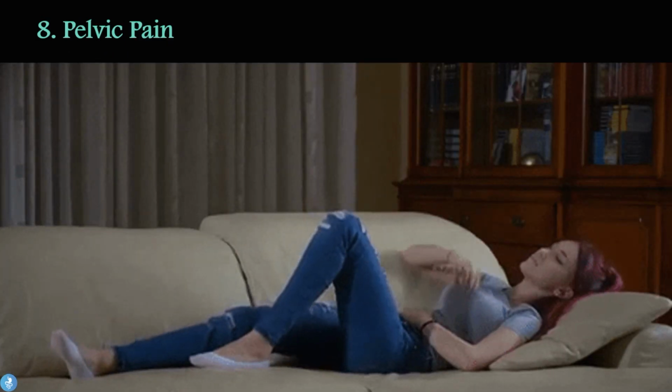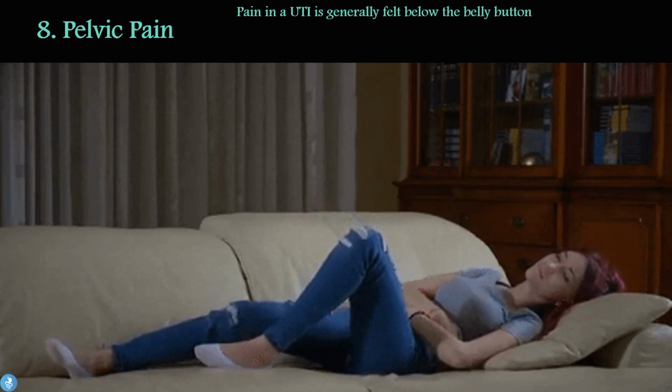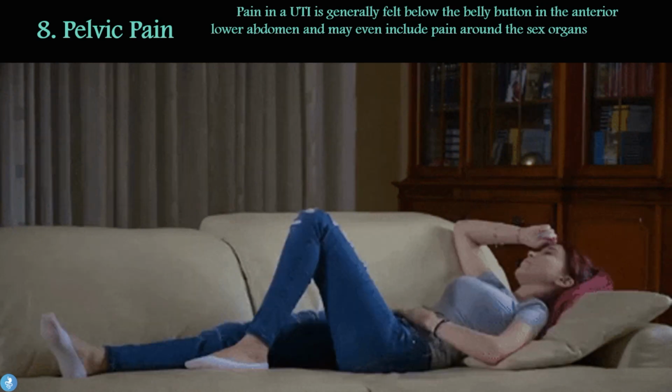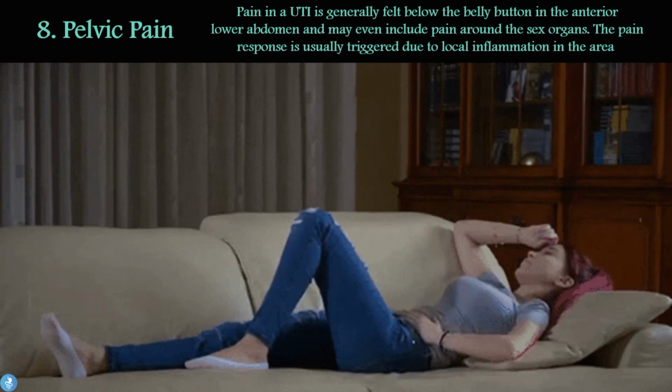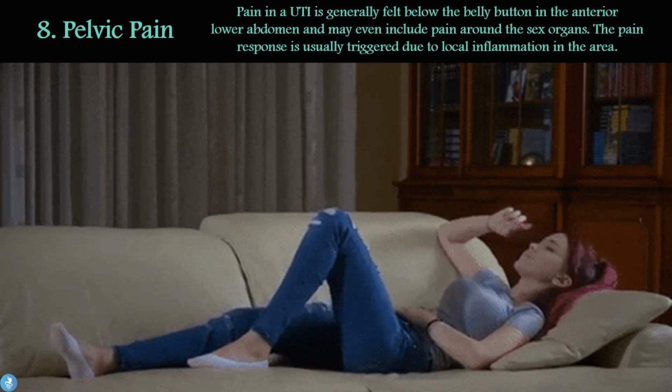Number 8 is pelvic pain. Pain in a UTI is generally felt below the belly button in the anterior lower abdominal region, and may include pain around the sex organs as well. The pain response is usually triggered due to local inflammation in the area.